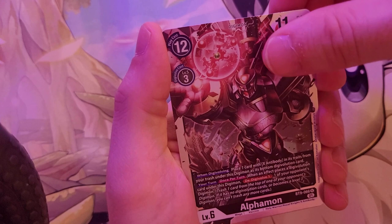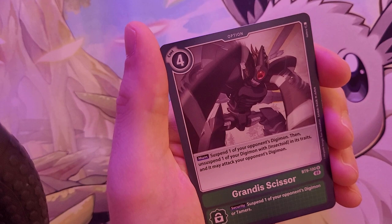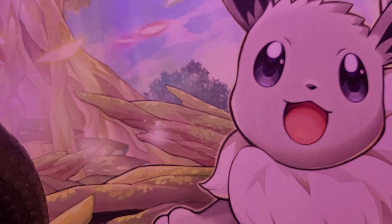Followed by Grandis Scizor. This is actually a great option card. It will suspend one of your opponent's Digimon, then unsuspend one of your Digimon with Insectoid and its traits, and it may attack your opponent's Digimon. Would you say it's a great option to play in the deck? Yes, I would. Especially in a Grandis Kuwagamon deck. Which would be green, right? Yes, it would be green. Look, I can see colors.